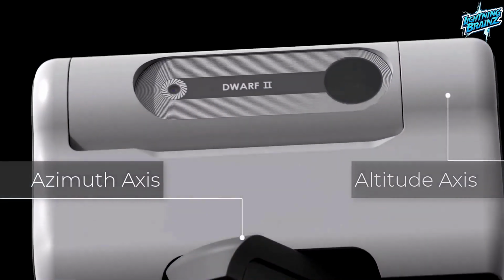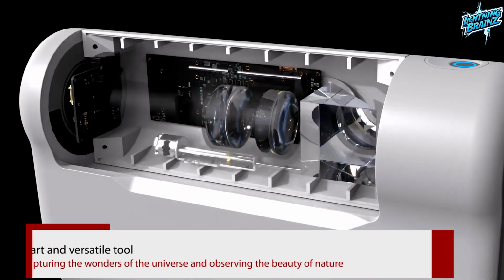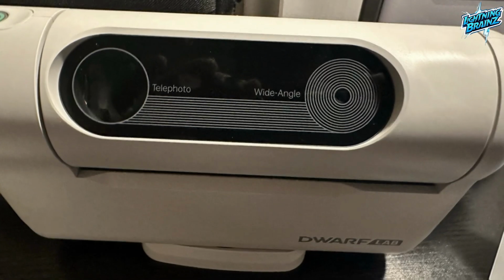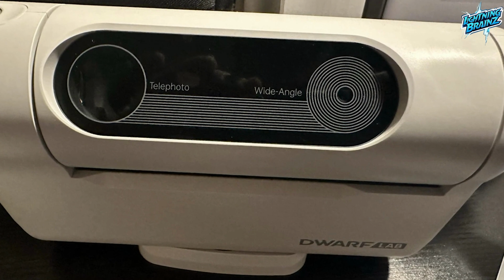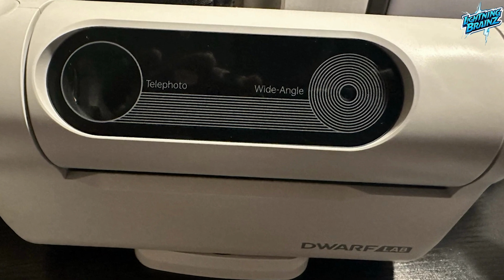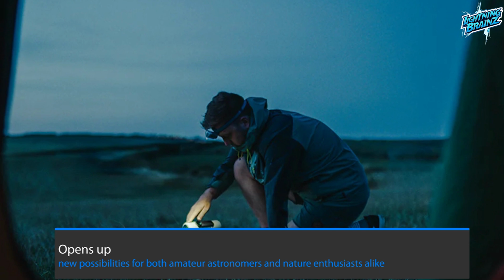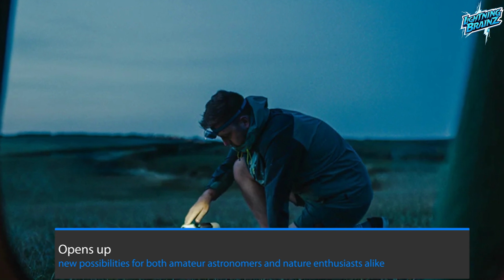The DWARF II is not just a telescope. It's a smart and versatile tool for capturing the wonders of the universe and observing the beauty of nature. With seamless connectivity, user-friendly controls, and the ability to operate in various environmental conditions, this smart telescope opens up new possibilities for both amateur astronomers and nature enthusiasts alike.